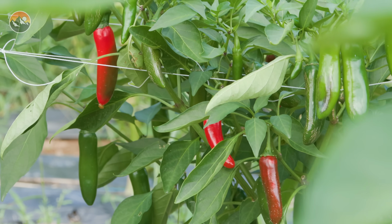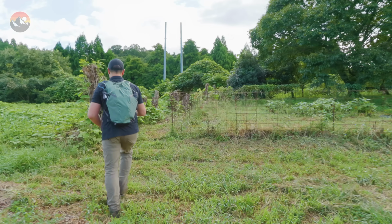We are surrounded by agriculture right now. There are fruits and veggies over here, orchards just behind us, but we are looking for those persimmon trees, and I think I see some just over that hill.